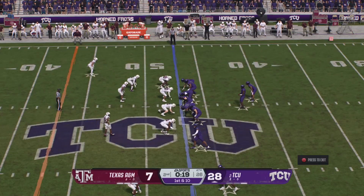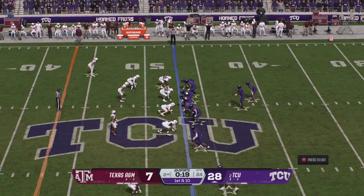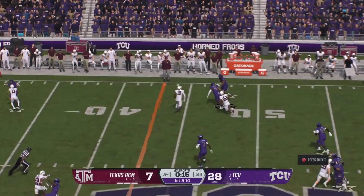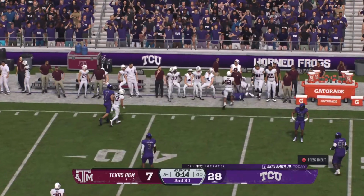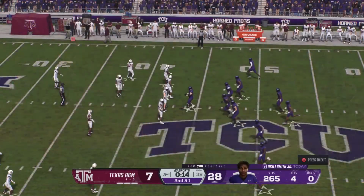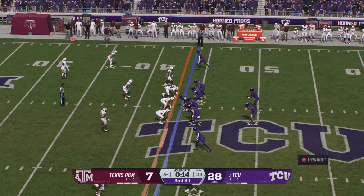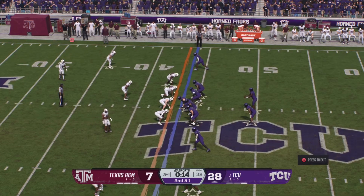And they told us yesterday in our production meeting, they spent hours and hours working and developing that chemistry and that rhythm by throwing together throughout those summer months. And, man, it's starting to really pay off. He's become his security blanket for the quarterback, and especially on 3rd down, get him the ball.